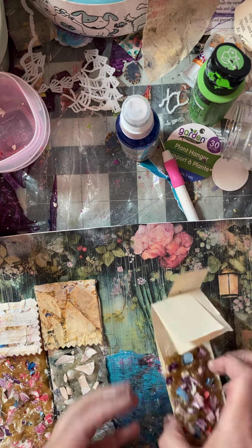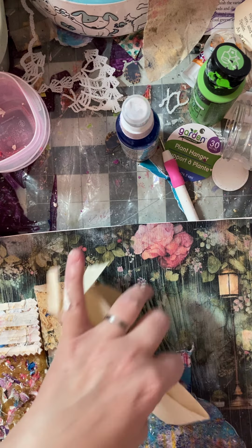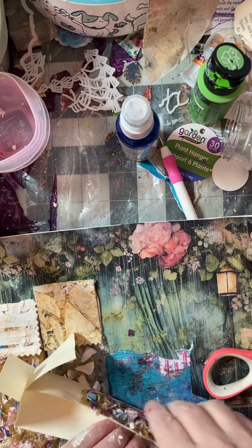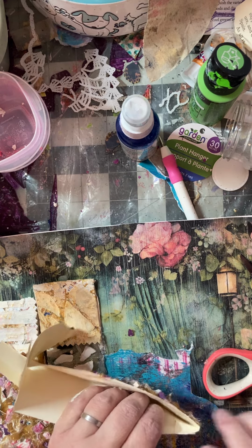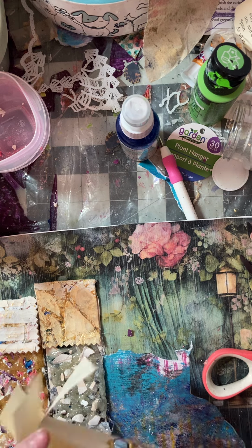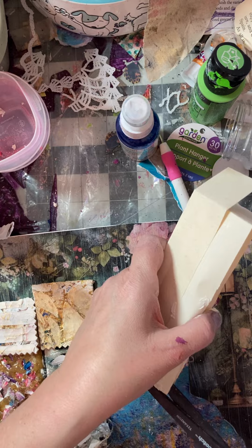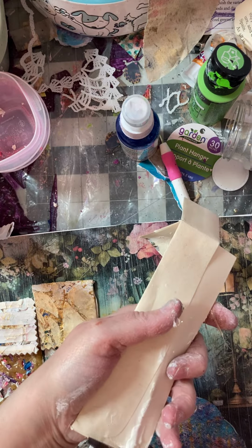So, the point of this door was to cut the bottom of the door. That's why I sealed it. Oh, but I sealed it a little too well. All right, so we could. Oh no, I can still cut it. So the point of this door here, this is supposed to be the door.